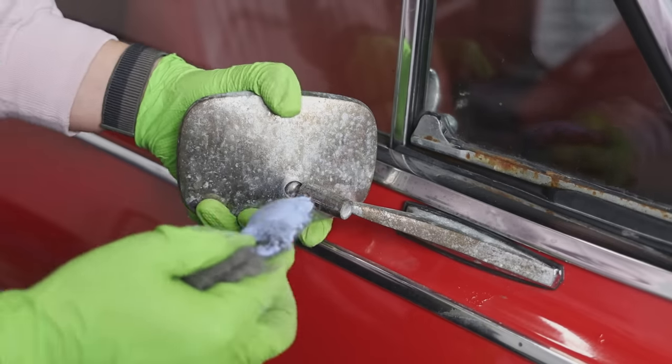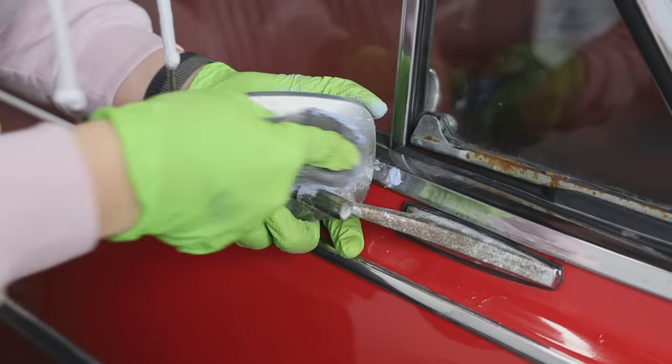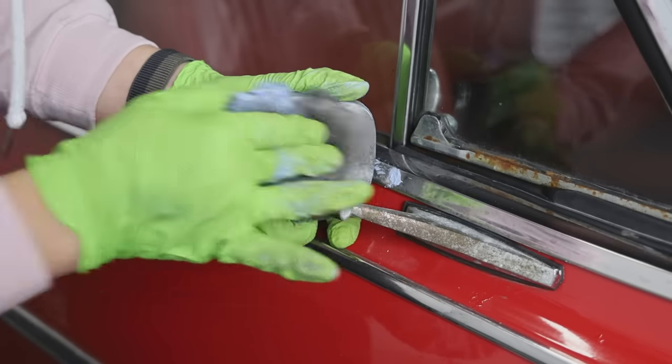And for the final touches, I noticed the back of the mirrors looked really bad, so I wanted to fix that, and you guys will be able to see that I was able to make a complete transformation on them.